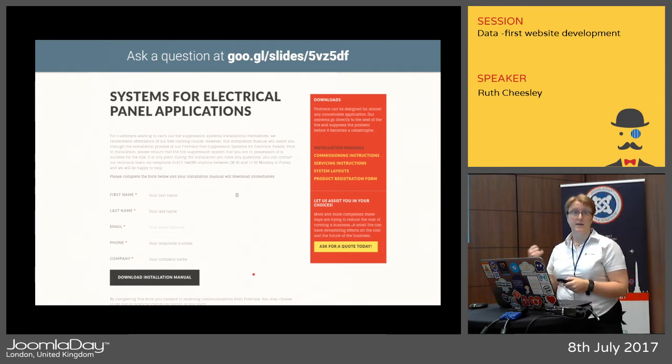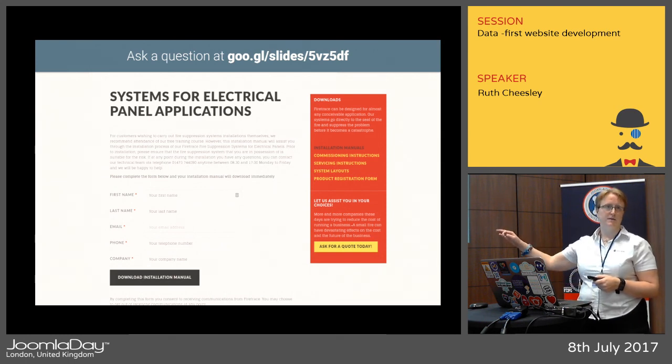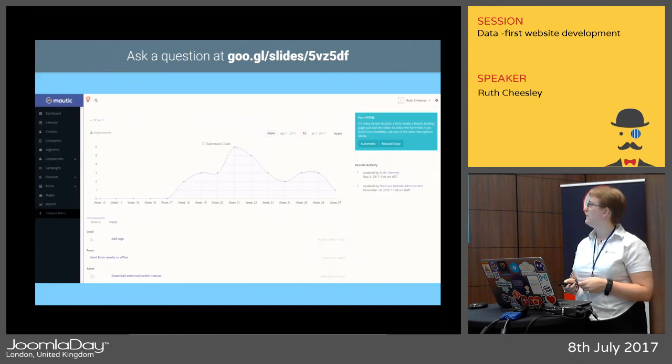They wanted phone because a lot of their sales is conversation-based. And a company name because they want to know what companies are inquiring. They click download manual, and it downloads immediately. And then the form results get sent off to the office. And we can do loads of other stuff.